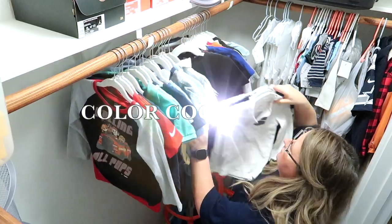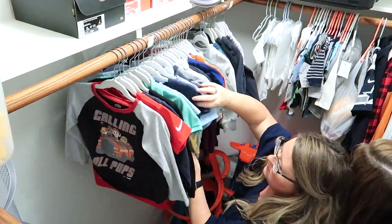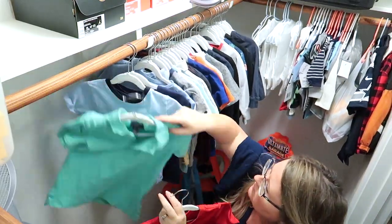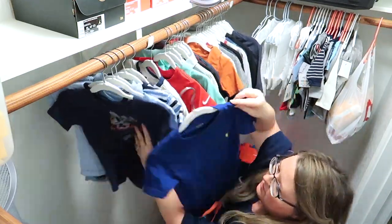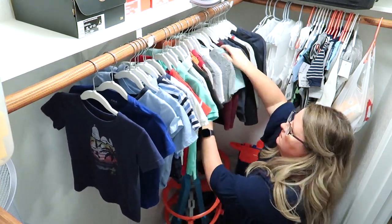Another quick tip is to try to color coordinate your clothes. I like to keep all my long sleeves to one side and I color coordinate those, and then I do my short sleeve on the other side and I color coordinate those. It really makes the closet look cohesive.